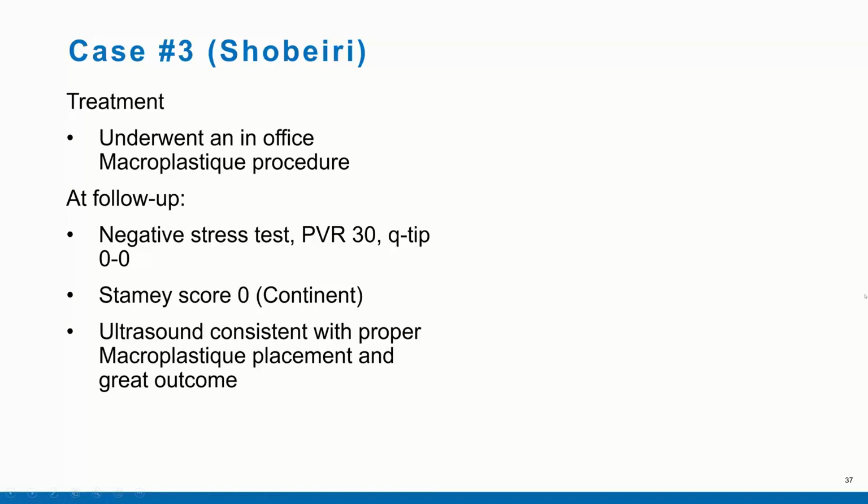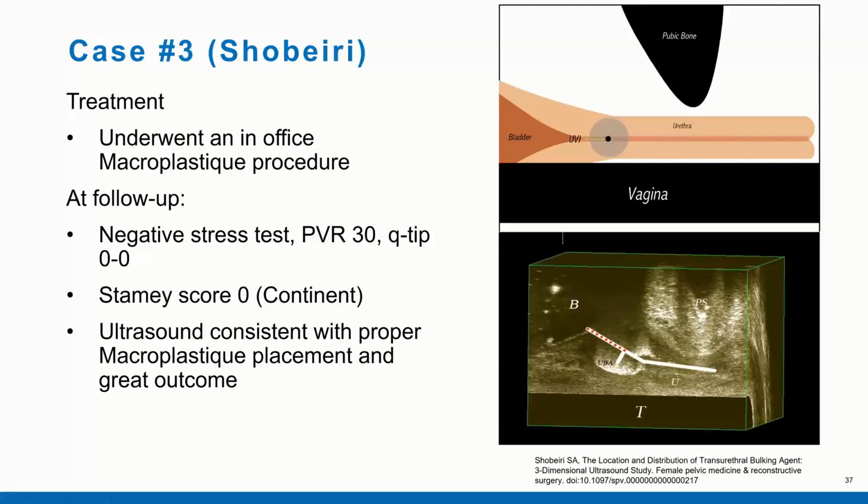So this patient underwent Macroplastique injection, as we discussed, and she did quite well at the follow-up examination. She was able to empty her bladder, and she was dry. We also did an ultrasound on her, as you can see here. This comes from one of our publications.